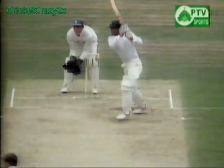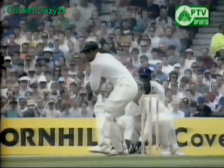He slid it with the spin, then back through extra cover. Any batsman would have been proud of that.